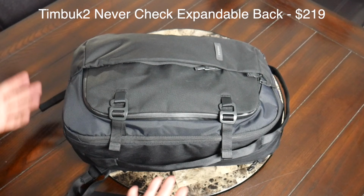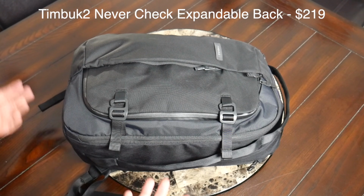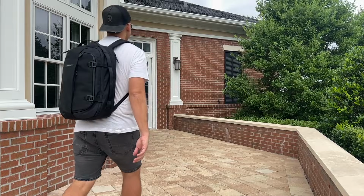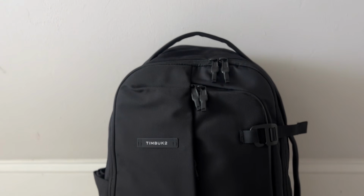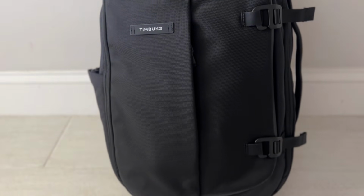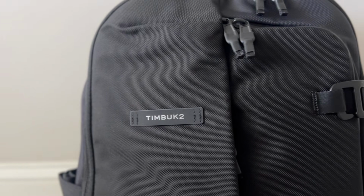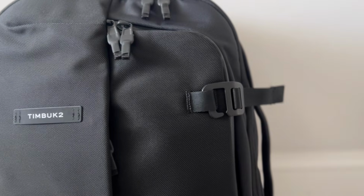The Timbuk2 Never Check expandable backpack has been around for a couple of years now, and I'm always impressed with how well it continues to hold up. It's got a really interesting aesthetic. It feels modern and techy, but it has a little bit of a rugged vibe with the compression straps here on the side, the G-hooks. And so I think that it looks nice enough to take into an office setting, but it's just going to blend in to a lot of different use cases.